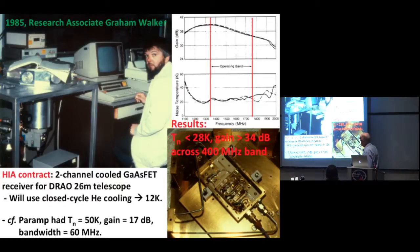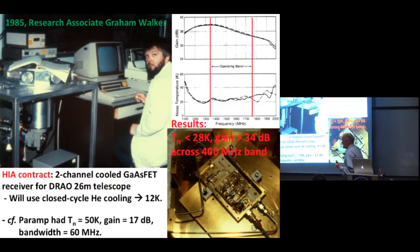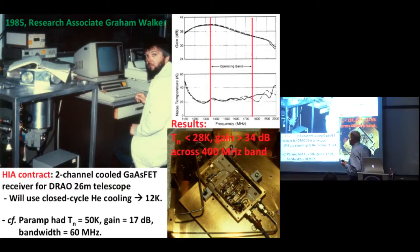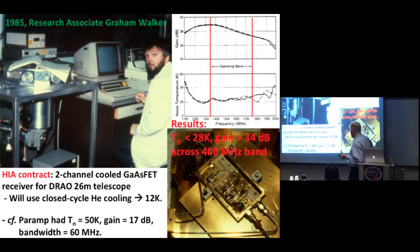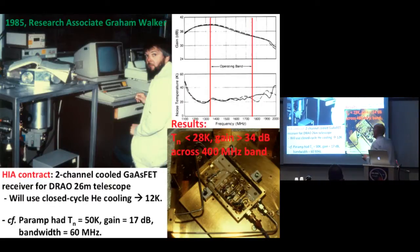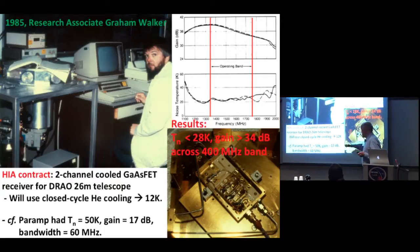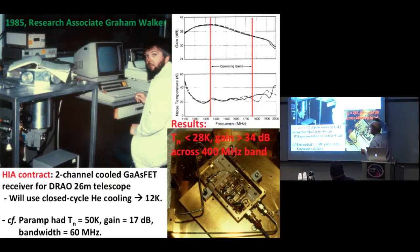We have a research associate, Graham Walker. Good thing, because HIA, DRAO, offers us a contract to build a 2-channel cooled gas jet receiver for the 26-meter. And it's going to use a closed cycle helium cryostat. The previous receiver on the 26-meter out here had these specs: 50K noise, 17 dB gain, bandwidth 60 megahertz. This is what Graham achieves: 6 times the bandwidth, half the noise temperature, and 50 times the gain.